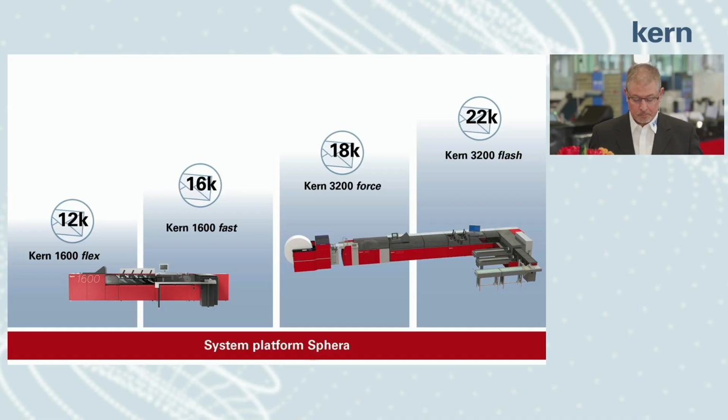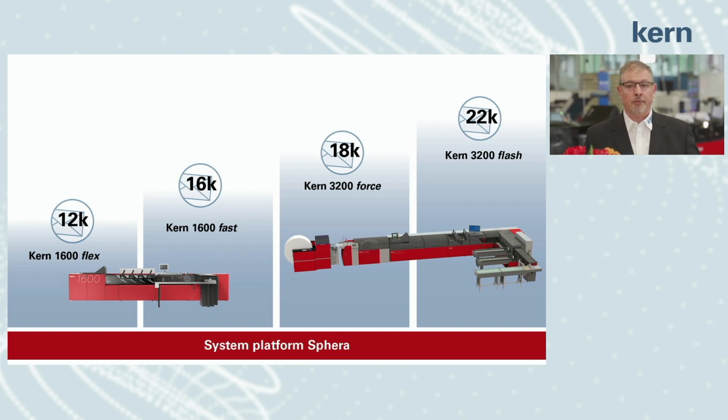The Kern 3200 is the latest development from Kern. It is part of our new platform strategy, which I would now like to present to you. The basis is the system platform with a uniform drive, control and software technology. With the Kern 1600 and the Kern 3200, we can now offer two multi-format inserters with different features. The differentiation is mainly found in the performance and the basic equipment.